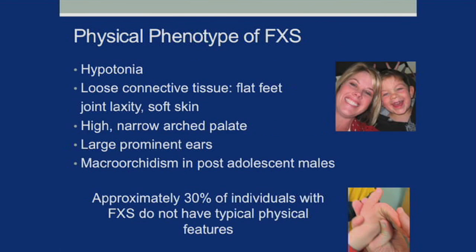There's also a physical phenotype that can help clue in clinicians or other people working with children who have intellectual disabilities that maybe an investigation for Fragile X syndrome might make sense. So these kids, as I mentioned before, may tend to have larger heads. They may have low muscle tone, hypotonia. Loose connective tissue can result in having flat feet or very lax joints where they may have joint dislocations. They also tend to have a soft quality to their skin. And the hypotonia in combination with the loose connective tissue often shows up with a high arched palate, the top of the roof of the mouth. Ears can be prominent, which you can see a little bit with this child here. And then post-puberty in males, there's macroorchidism, or enlargement of the testes.